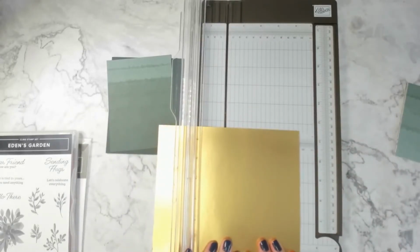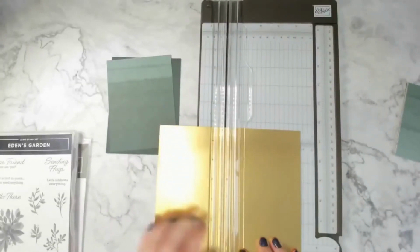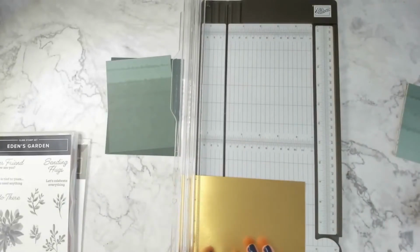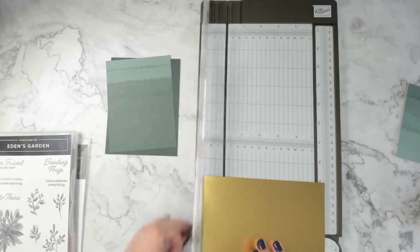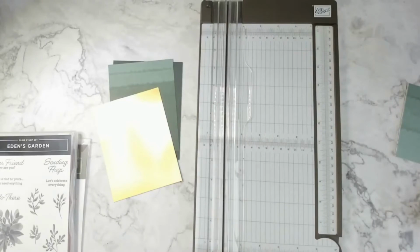Excuse me just a minute while I run and get a die, and I'll show you a trick. Let me go ahead and get it cut. So I'm cutting this at 4 1/8 of an inch by 5 3/8 of an inch. That way it can fit on my card base, and it'll just be a nice little border behind that Designer Series paper.